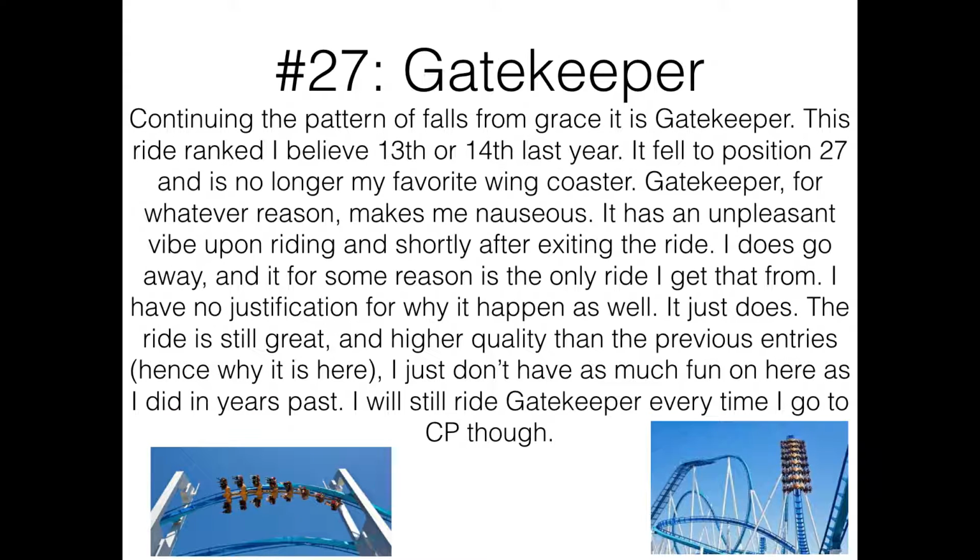Number 27 is Gatekeeper. Continuing the three-coaster trend of falls from grace, we have Gatekeeper. This ride I ranked either 13th or 14th last year, and it's falling to position 27. No longer my favorite wing coaster as well, because I've only ridden two. For whatever reason, this ride actually makes me nauseous. It has an unpleasant vibe for some reason when I ride it. I don't know why. I get slightly nauseous and uncomfortable while riding and shortly after the ride. And I have no justification for why it happens. It just does. I still love the ride. It's still great, and it's higher quality than the previous entries, hence why it's here.